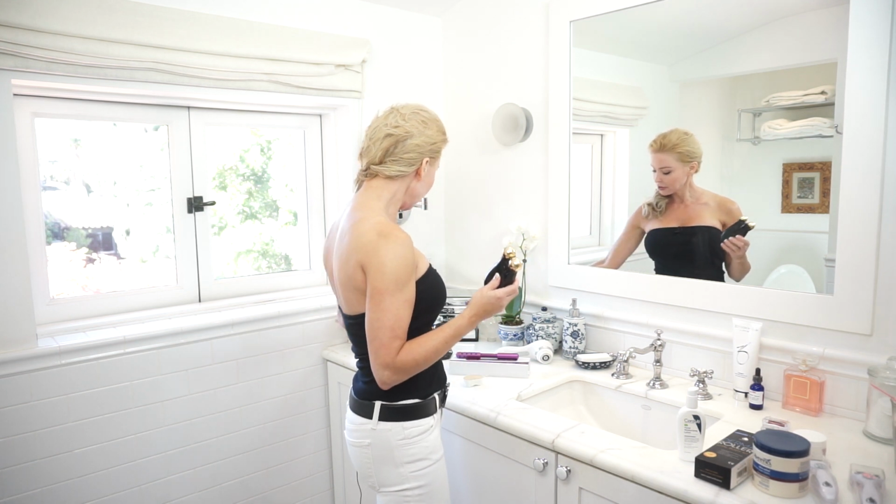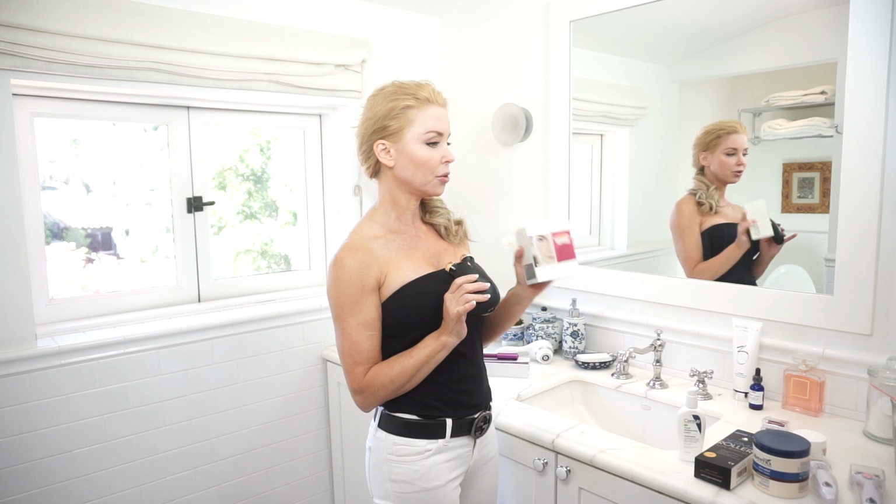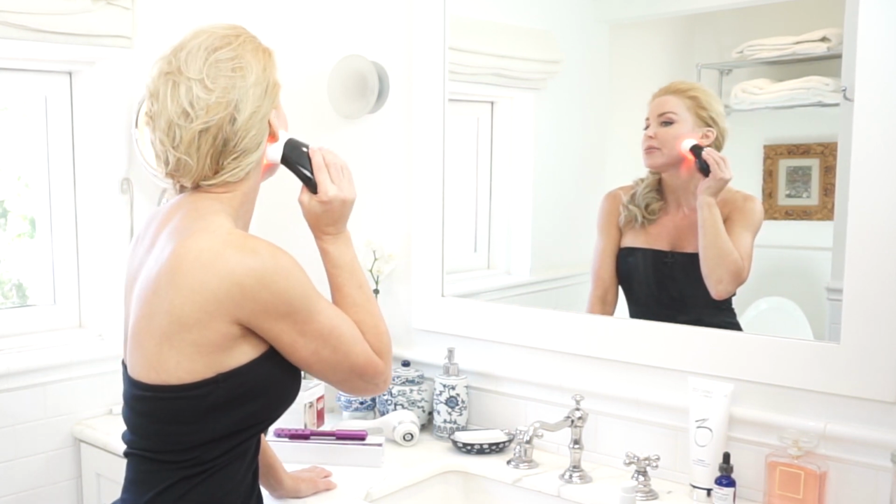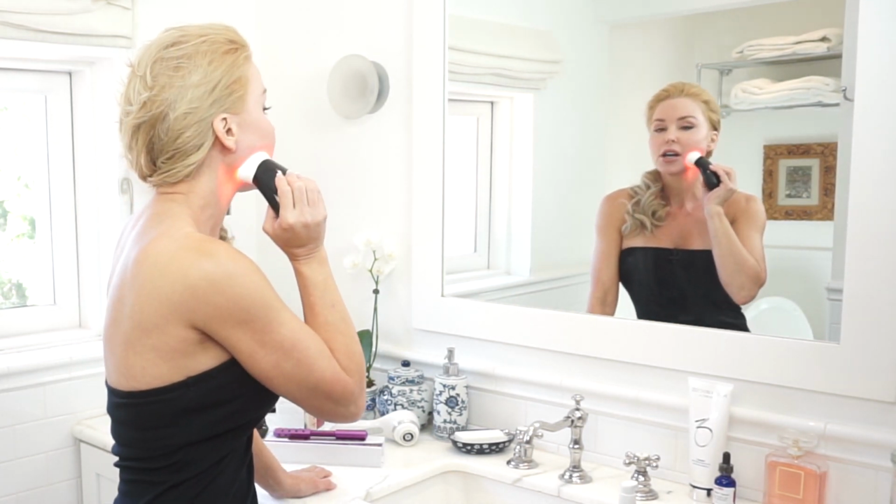They do have a little new head that goes on this, which is a wrinkle reducer. So this is the attachment that's the wrinkle reducer. Now, I wouldn't normally do it on this part of my face, but if you've got discoloration or sunspots, this also works. You want to keep it on this one section until the light goes off. So you're basically looking at 3 minutes.